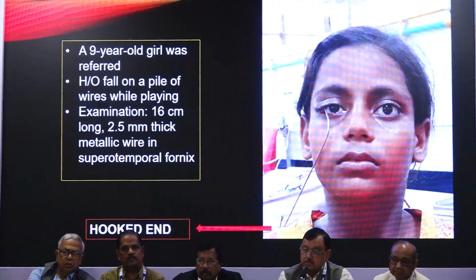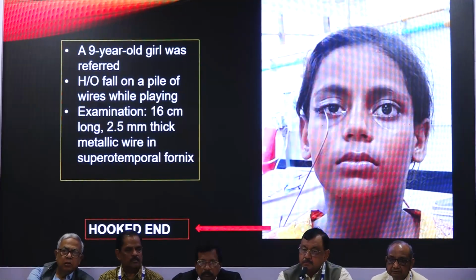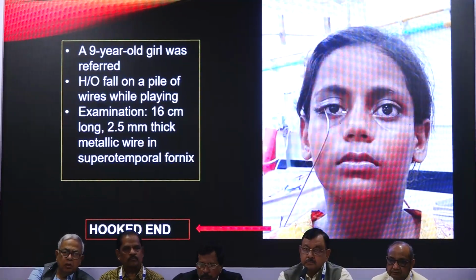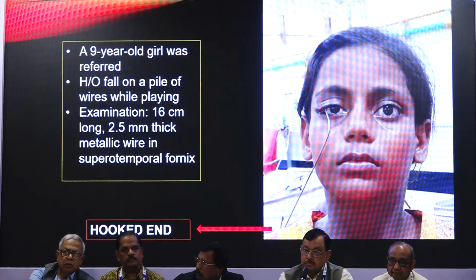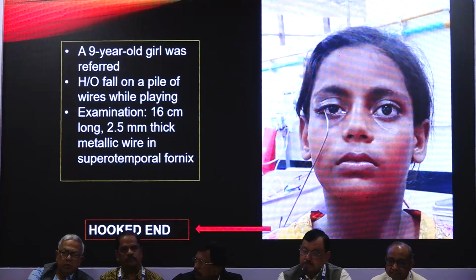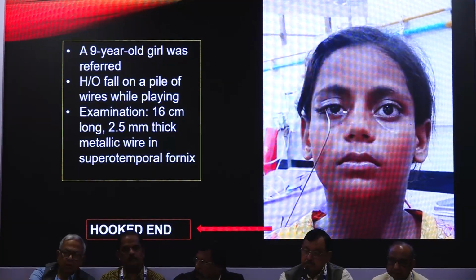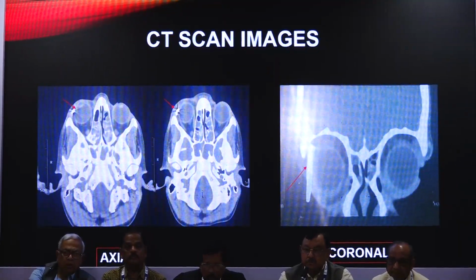Since the child was very uncomfortable on the movements, as well as she could not move her head or neck, we decided to cut it short before sending her for CT scan examination, and we cut it with the K wire. And so this CT scan imaging is showing a shorter segment wire.